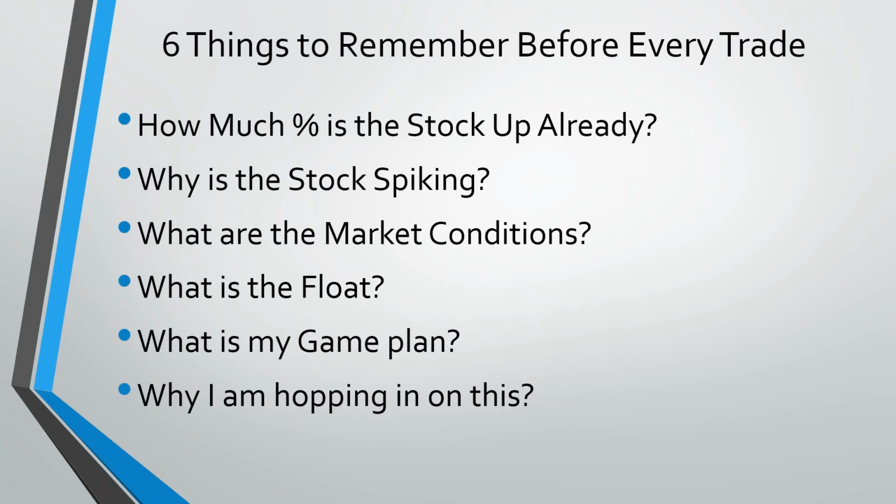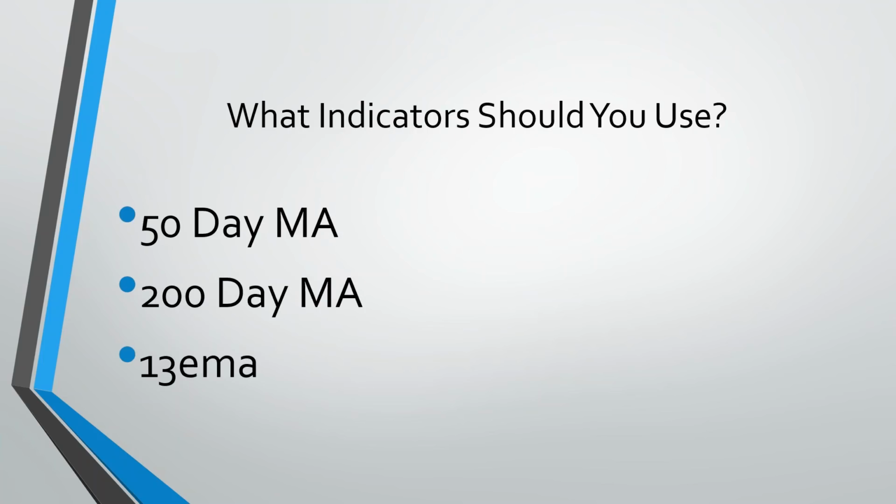Now, I know we're starting to cut close on time, so I am going to go over these last couple slides a little bit quicker. But again, I know I talk longer than probably I should, but at the same time, I will get through these last little bits. What indicators should you guys be using? What I think you guys should use is the 50-day moving average, the 200-day moving average, and the 13 EMA. These are the top three I think you guys should be using.